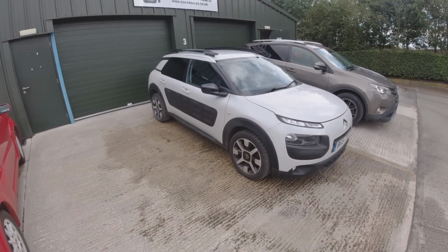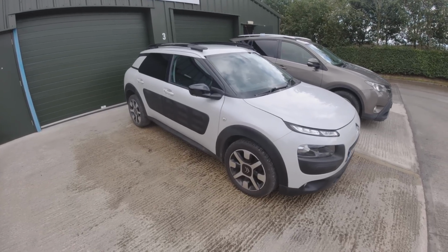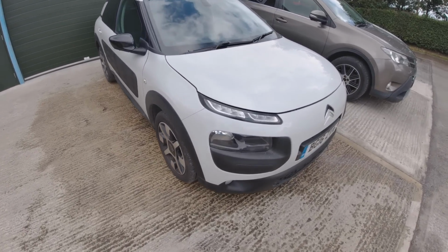My daughter's seen this and wants me to drive it home tonight, so we'll do a bit of video driving it because she wants me to run around in it. She likes to try out the different cars. But yeah, it's quite a nice looking car.